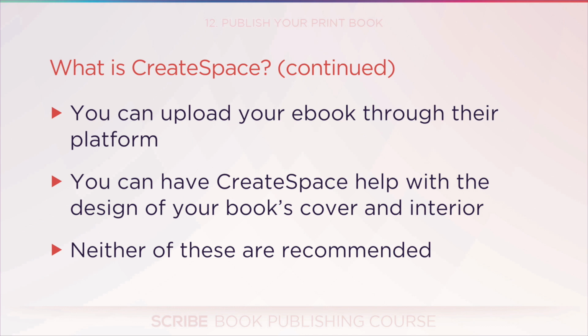Secondly, you can have CreateSpace help with the design of your book's cover and interior. Again, I wouldn't take them up on this option. It would be great if there was an all-in-one place that could really provide a great service, and they may get there one day, but for the time being, books designed by CreateSpace look amateur. Follow the process in this book and upload the designed interior files instead.